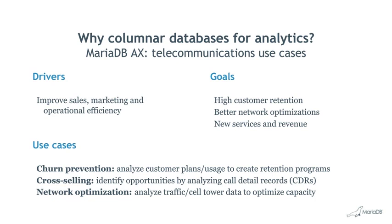Down to some other ones, which are more along the lines of looking at the traffic, cell towers, networks, and hardware, to better allocate investments going forward. Where should I build a new cell tower? Or merge two cell towers? Where should I invest? Where should I stop investing? That's what we're trying to get at there.